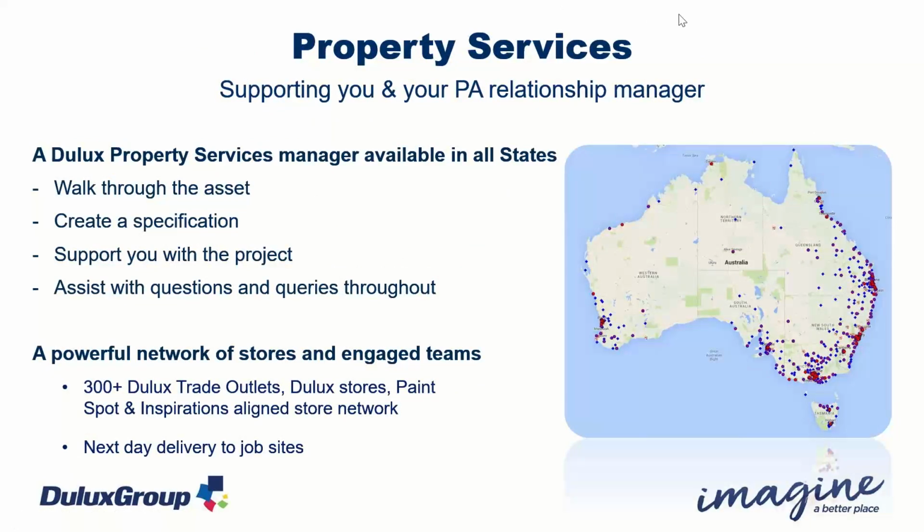So the property services team is available in all states. I'm here as a national counterpart as well as Victoria, and we're there to walk through the asset, create the specification, support you with the project as it goes on, and assist with questions and queries throughout. We'll also be the ones signing off the warranty with the contractors that you select on the job. And there'll be one of us in each of the states.